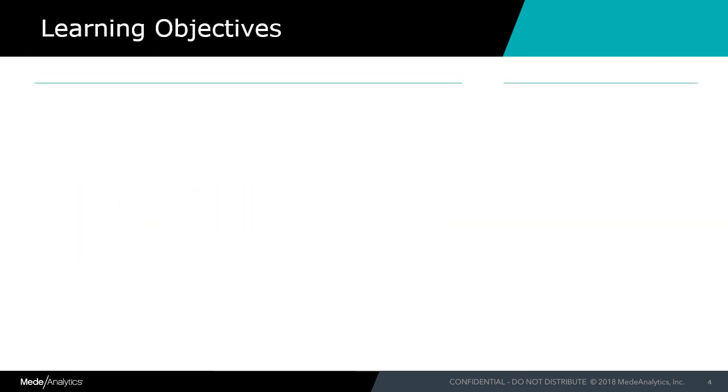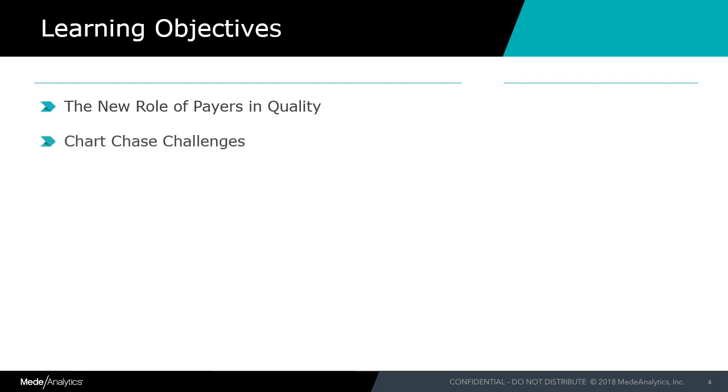Some things that we will cover today in our learning objectives is talking about the new changes in the healthcare environment around quality, how chart chases can become challenging, and how Mede Analytics can assist in those challenges. Also talking about analytics from a reporting perspective of how the information gathered at chart chase time will help update your quality measures. We will also demonstrate through the slides what the screens look like in our tool to help incentivize you to understand what the concepts are.